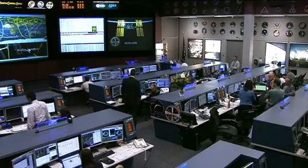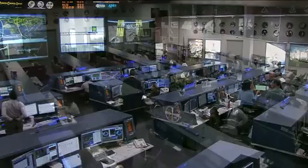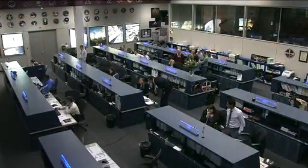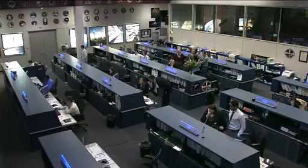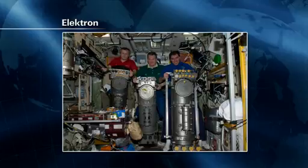He and the other crew members also will get in their 2 hours of scheduled exercise. This of course combats some of the negative effects of the microgravity environment on both their bone density and muscle structures. Shkaplerov is also doing some work on the Electron, which is the oxygen generation system on the Russian segment of the International Space Station.